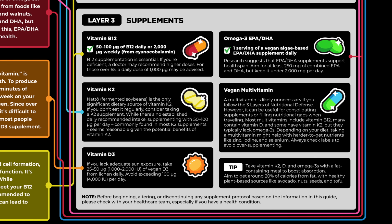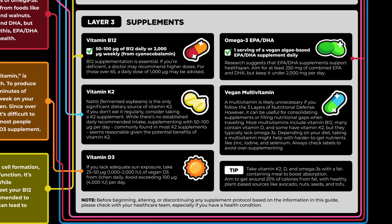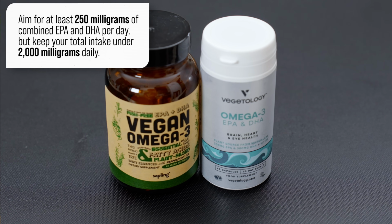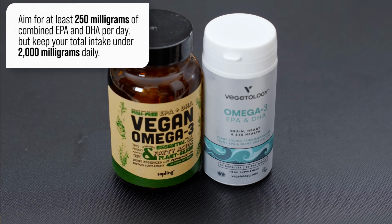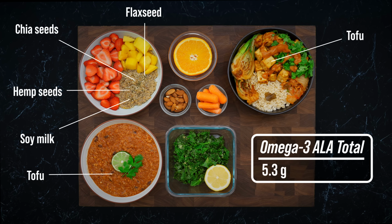Another important supplement for optimal health is vegan algae oil, which provides preformed omega-3s, EPA, and DHA. Aim for at least 250 milligrams of combined EPA and DHA per day, but keep your total intake under 2,000 milligrams daily. Our meal plan already provides over 5 grams of the omega-3 fatty acid, ALA, which likely supports adequate EPA and DHA levels despite the low conversion rates from ALA to EPA and DHA. Still, adding a dedicated EPA plus DHA supplement on top of the meal plan is a good idea to ensure that we meet our omega-3 needs fully and maximize our health.